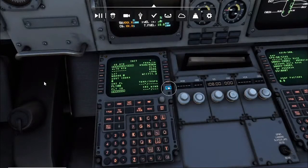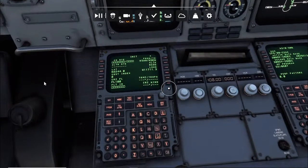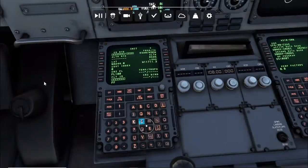All right, very good. Let's go ahead and enter our flight ID. It's FFT 2818. So we have FFT 2818. Our flight level, again, is 37,000 feet. Cost index is 78. Cruise wind is 337 by 66.